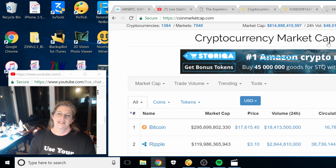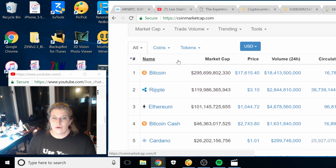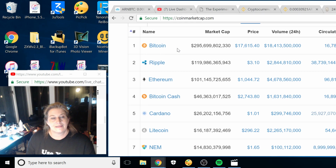All right, so let's look at all these coins. Here's Bitcoin. Now Bitcoin is the current front runner because it's the oldest, it's the Model T, the one that kind of paved the way for the use of blockchain technology to create a digital currency. And look at the market capitalization: $295 billion. And look how much has changed hands in the last 24 hours: $18 billion worth of Bitcoin.